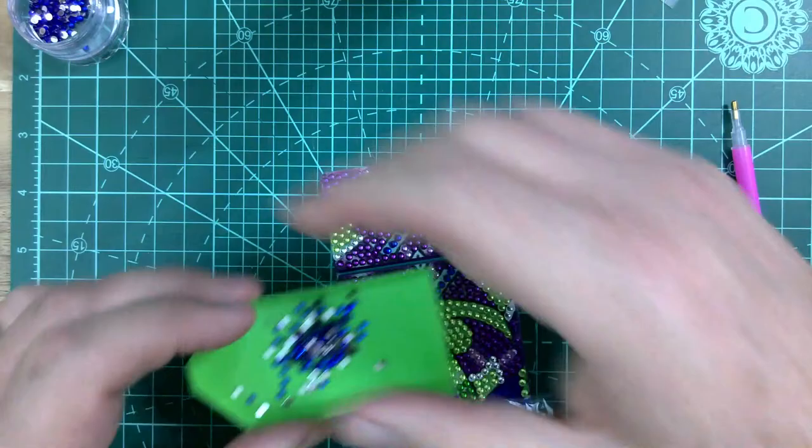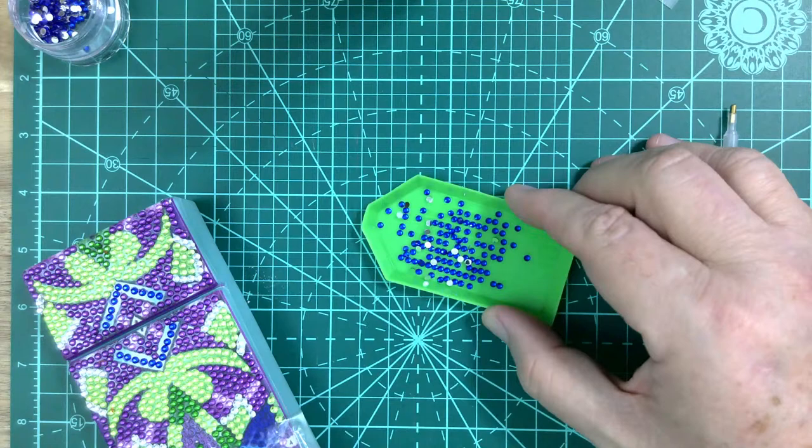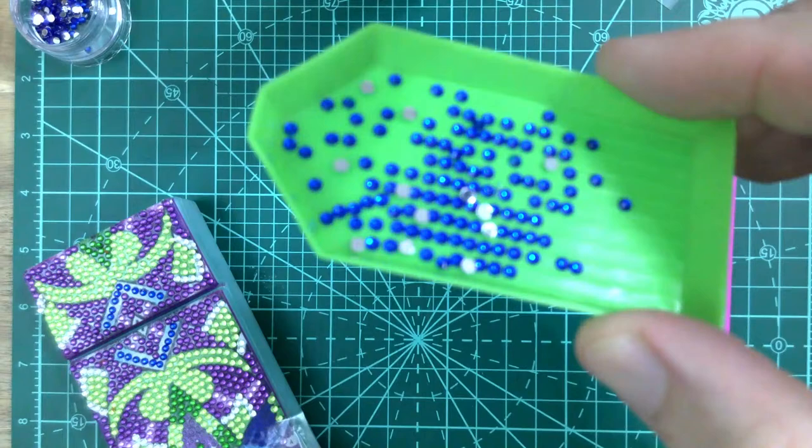And then we'll just shake it side to side. That one really shows up on this as far as them being right side up. The other color I just did was very close to the color of the tray, but there you can see how those are set now.